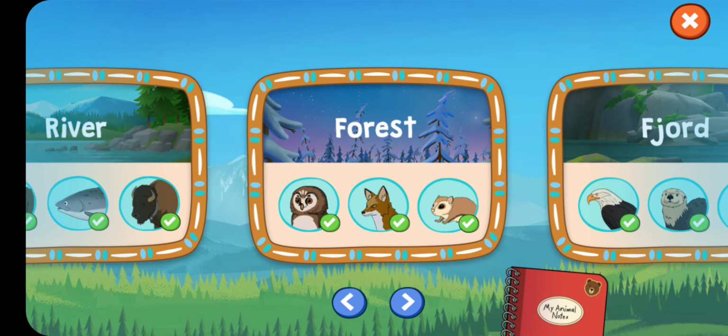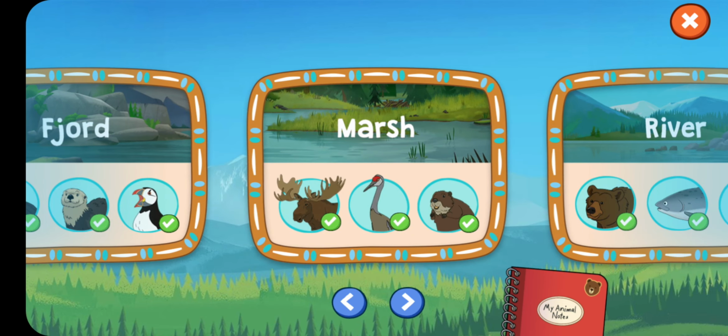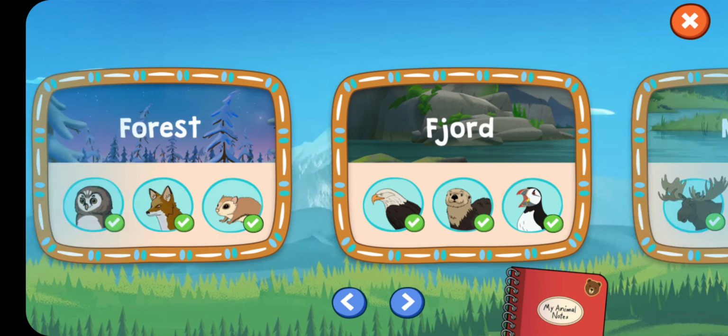Great job! You filled up the whole notebook. Tap an animal to take more photos. Fjord. Marsh, river, forest, fjord.